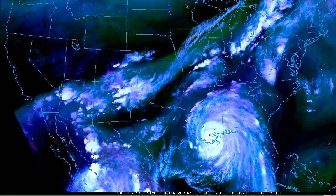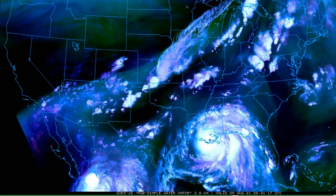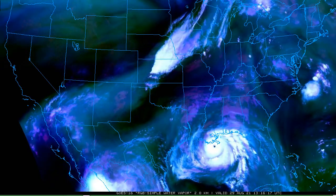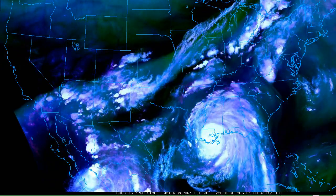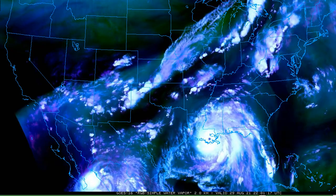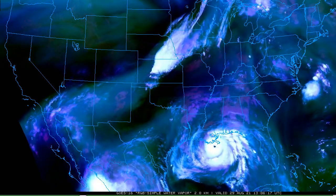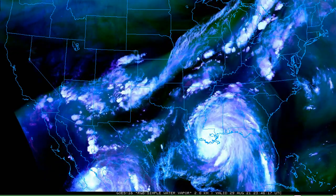Hurricane Ida is devastating southeastern Louisiana. Good evening, I'm Mike Naso with this 9 o'clock, 9:30 Sunday night update on our very dangerous hurricane. You can see that beautiful water vapor imagery as the eye has finally started to fill in. Look at it, came ashore as a Category 4 with 150 mile per hour winds right near Port Fourchon and Grand Isle. There has been extreme wind damage, extreme storm surge, and a lot of flooding.